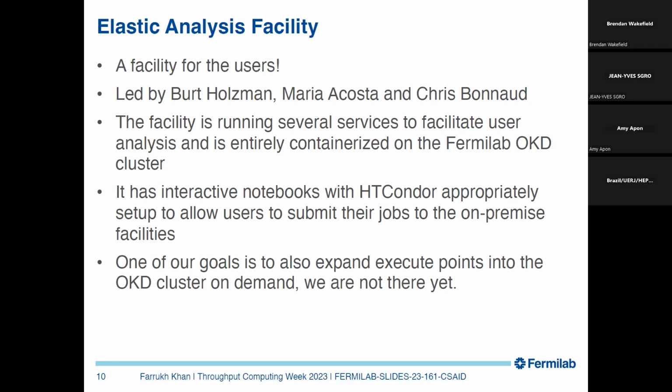This facility is entirely containerized. The HTCondor component to it is in the interactive notebook. So we have Condor adequately configured in these notebooks. When users log onto these notebooks and do whatever analysis they want to do, they have the capability of breaking into our facilities by job submission as well. Again, shout out here, Maria has a talk tomorrow. She'll specifically talk about how users use Elastic Analysis Facility and Condor to run their Dask jobs on our facility. So do attend that talk.